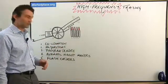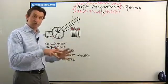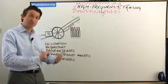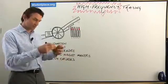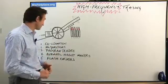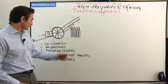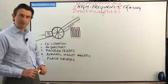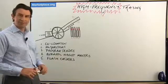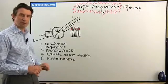Another thing they use is co-location. They put their servers as close as possible to the servers of the exchange that they're involved in, to make transactions move really, really quickly, so that there's very little distance for the messages to travel, and that obviously speeds things up quite a lot as well. I also talked about computer programs: algorithms, program trades, automatic market makers. I'll explain all these in a second. And then of course the lethal flash orders that people are complaining so much about right now, and which the SEC is talking about banning.